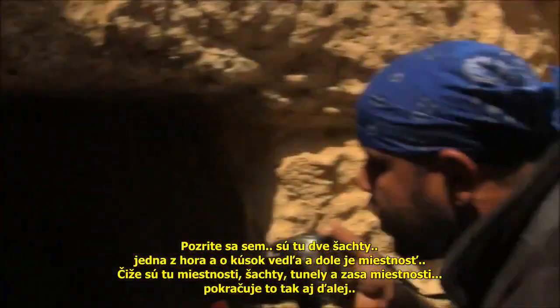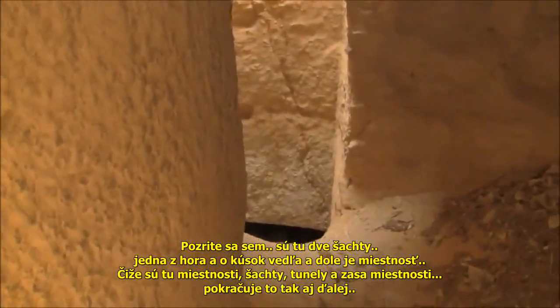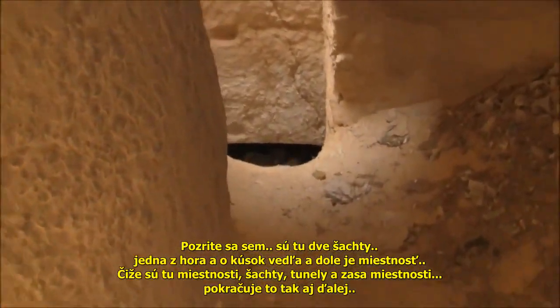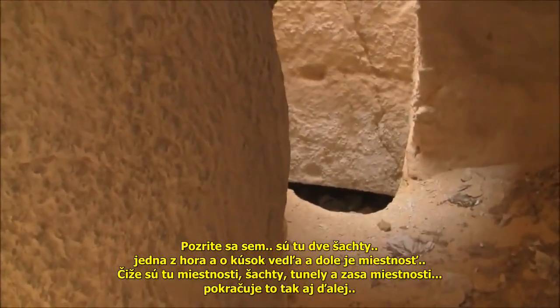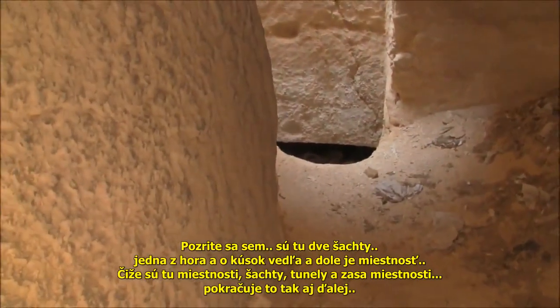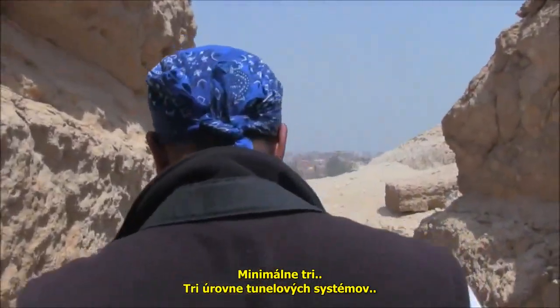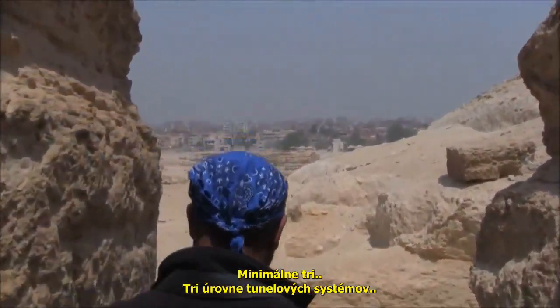Then look, here's the shaft leading to two, one from up, and then if you stood up a little, you're going to see that there is a chamber down here. So there are chambers, shafts, tunnels, chambers, like that. How many levels do you think there are? At least three. At least three levels of tunnel systems.